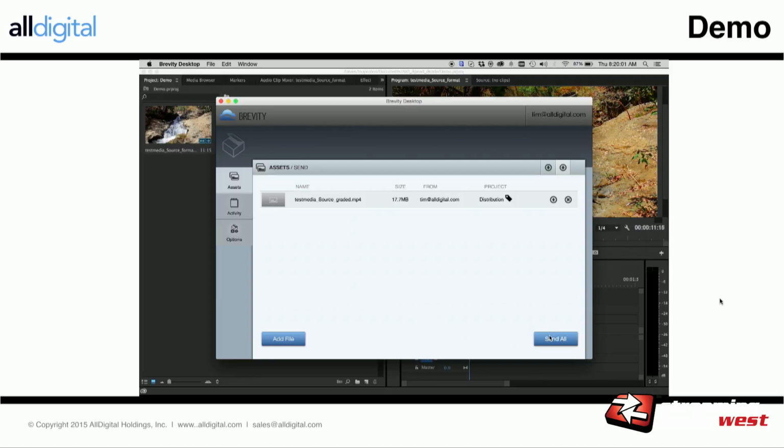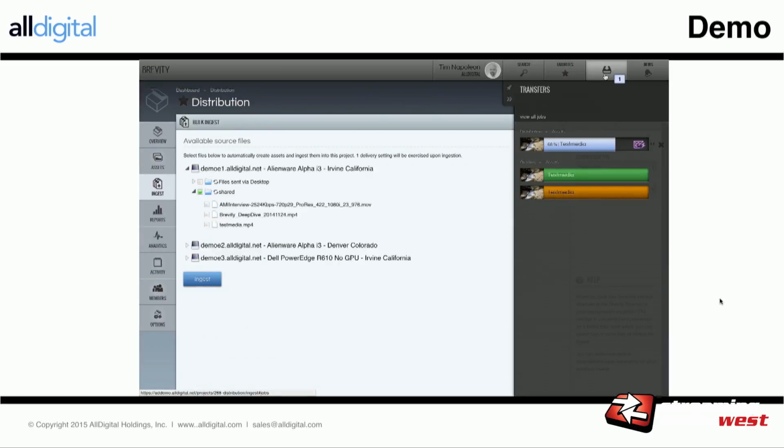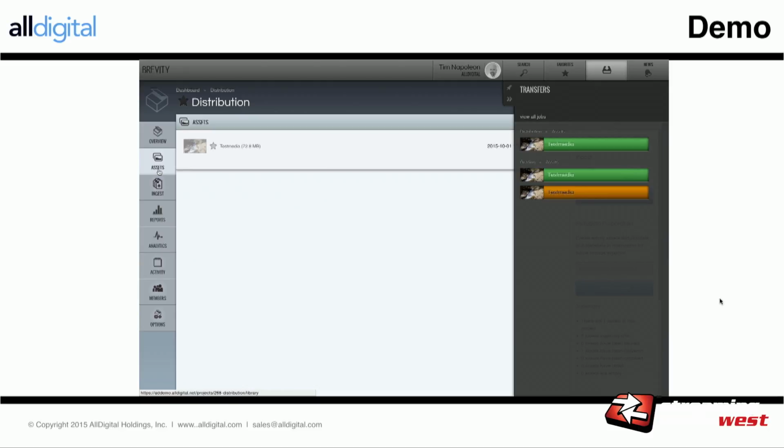So I go ahead and open up my app, hit send, and as you can see there in the cloud, all the various renditions are now created, and it's in my distribution queue. I know that was a little quick, and we can show you a slower breakdown at the booth over there if you want to get into the details of how all of that worked.